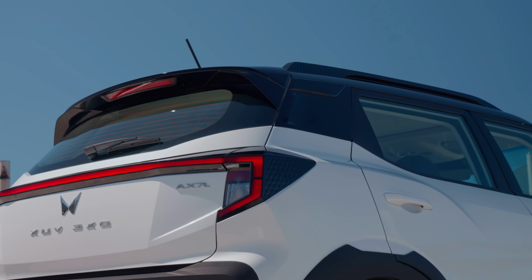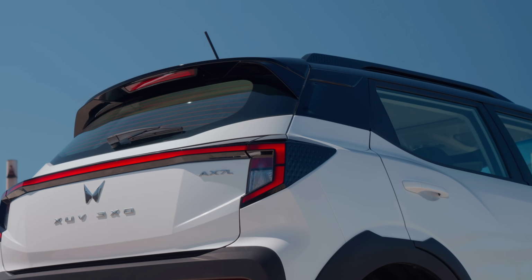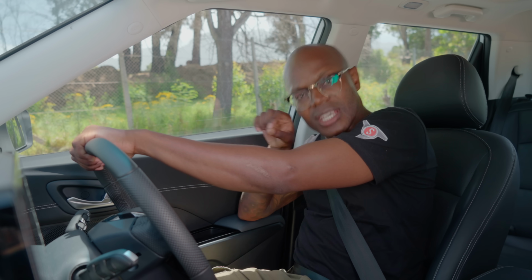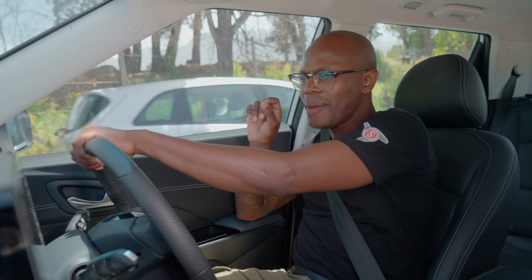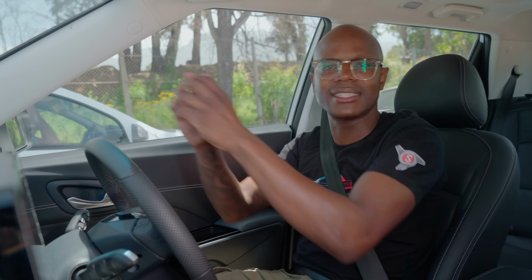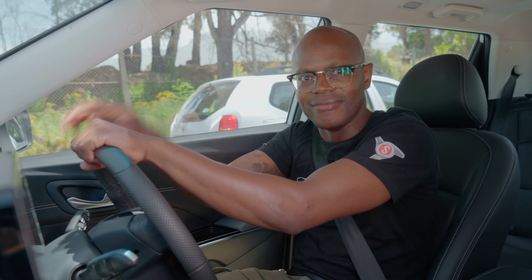AX7L. Now, Mahindra's been in the country since 2004. They've been doing quite well so far, and now they've brought this new kid on the block out. And I'm going to tell you a little more about this car, how it drives, how it feels, and where it fits in specifically in this segment. So now we can roll it. That's coming up after this.